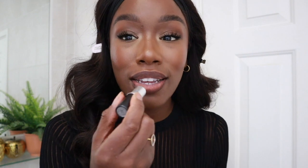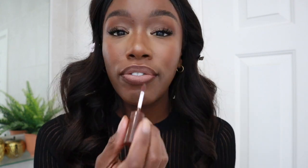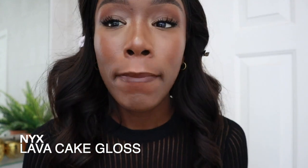I'm just gonna complete it with my favorite lip combo of the year, which is this liner with Bad and Bare from MAC. Because I've used the setter, it's not blending the liner as much, but that's fine. And then I love using NYX Butter Gloss in, what is this shade? Lava Cake. I use that on top of the liner. Oh, I love this lip combo. And then finally, Maybelline Lifter Gloss, one of my favourite products of the year. On top, this is the shade Bronze.